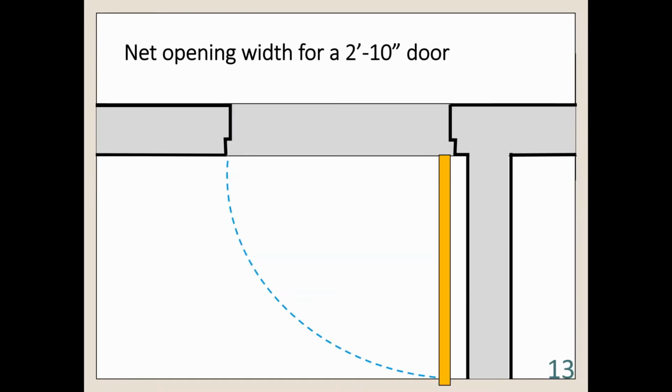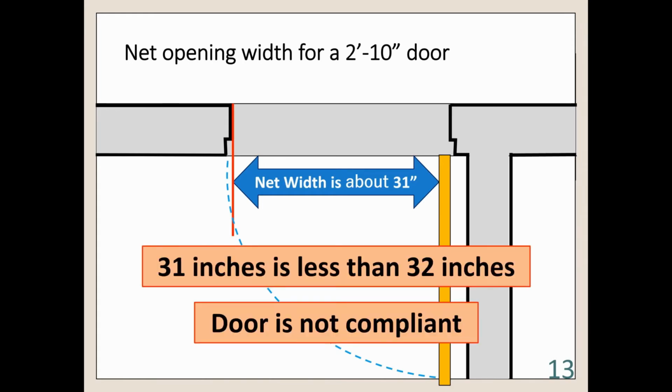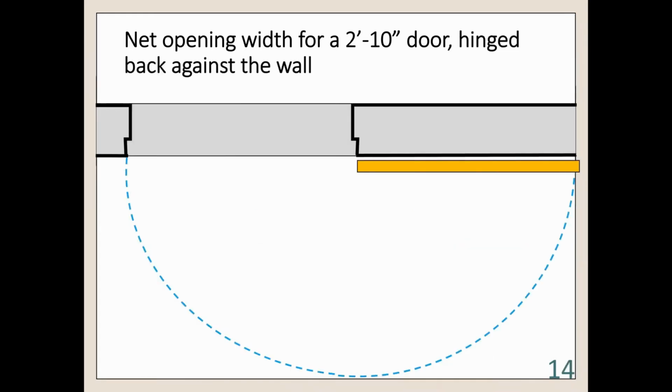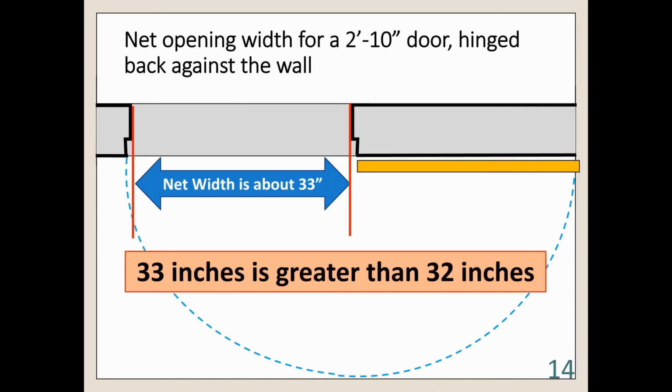Here's that slide where if we have a 2'10" door, the net width opening can be 31 inches, which starts to get non-compliant. Good stuff to think about. But there is a scenario where we've got a 2'10" door that does meet it. Is that like a sliding door? No, it's where it hinges all the way back against the wall. Oh, I see. So it can open all the way. I gotcha.